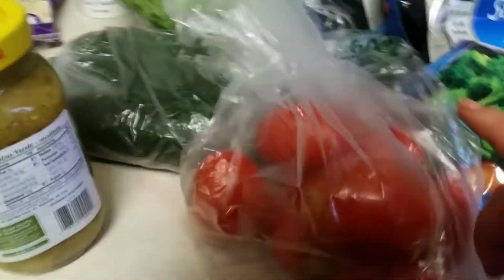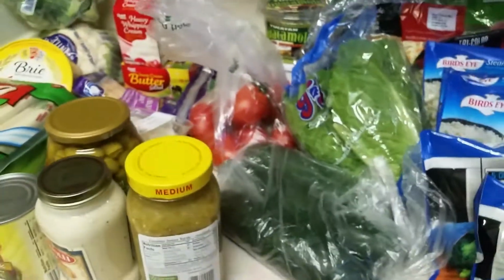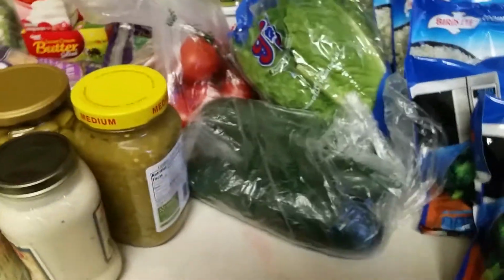I have a bunch of Roma tomatoes right here. I know I mentioned this in my last grocery haul, but my kids love to eat them just like apples. So I like to buy those, and then we use them for BLTs and things like that.